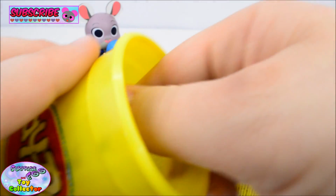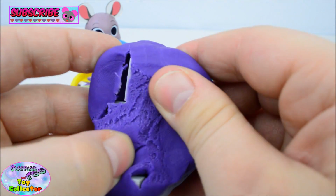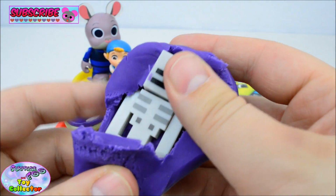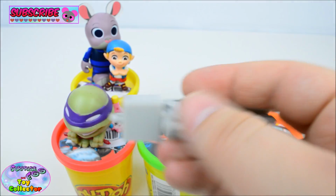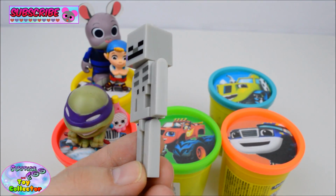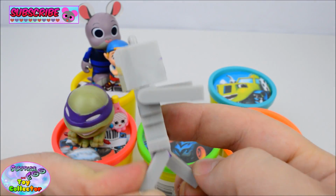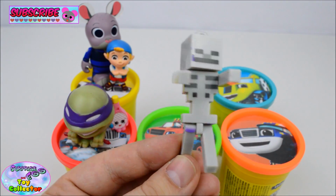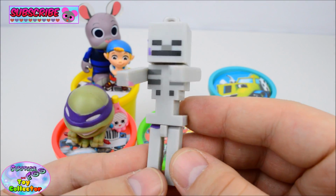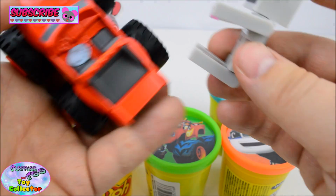And our second surprise. Okay, what's this? Can we tell what it is? Cool! We have a Minecraft skeleton. He's awesome. That is such a cool skeleton. I wonder if he can ride in Blaze as well.